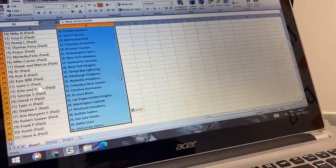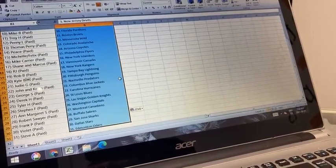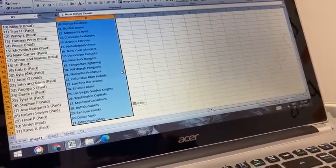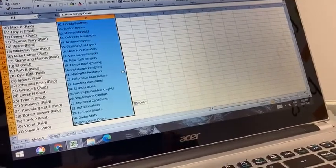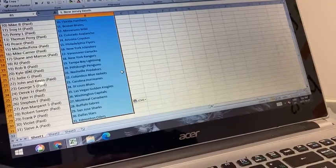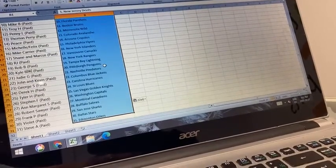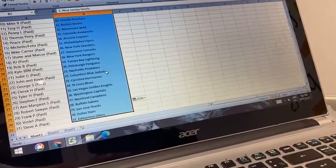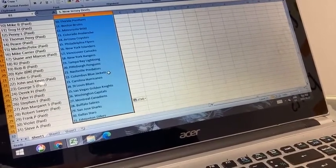Pittsburgh Penguins, Judy G. Nashville Predators, John and Kevin. Columbus Blue Jackets, George S. Carolina Hurricanes, Derek H. St. Louis Blues, Tyler H. Las Vegas Golden Knights, Stephen F. Washington Capitals, and Margaret S. Montreal Canadiens, Robert Sawyer. Buffalo Sabres, Frank P. San Jose Sharks, Violet, Ed. Dallas Stars, Steve A. Edmonton.